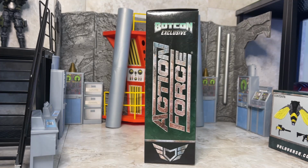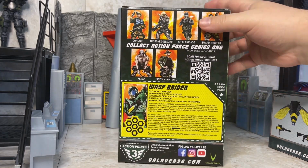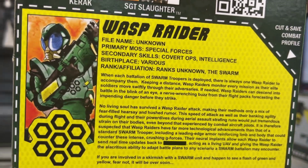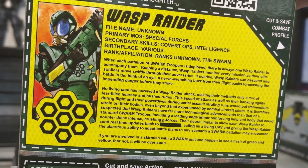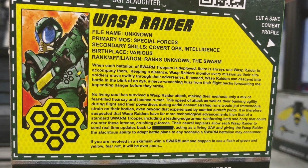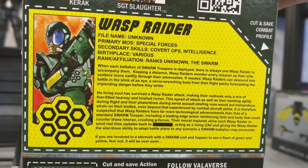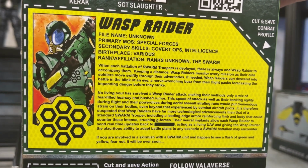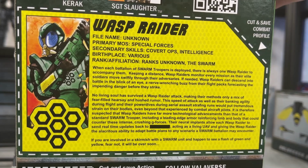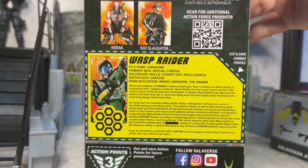Welcome back. This was the Botcon exclusive Action Force Wasp Raider. Check it out. There is the card. If you want to pause and see the different information about the character, definitely troop builders. You can see the file name unknown and the various birth dates, ranks unknown, swarm.